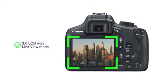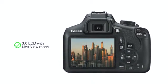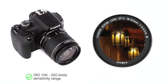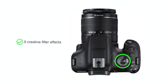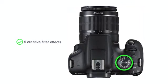It comes with a large 3.0 LCD with live view mode that allows you to capture crystal clear images. Its ISO 100 to ISO 6400 sensitivity range is suitable for high-quality photography in a wide range of lighting conditions. You can choose from 5 creative filter effects that allow you to define the mood of the setting.